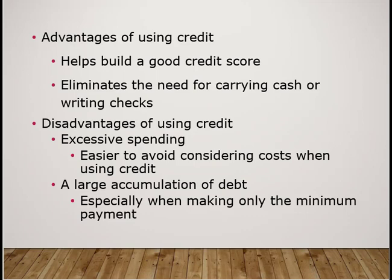So the advantages of using credit, obviously, is you want to help build a good credit score, and we want to be able to eliminate as much as we can the need to carry cash and write checks. Of course, the disadvantages, we can have some excessive spending, right? Buying more things that you want than things that you need. And again, if there's a large accumulation of debt, this could ultimately create some issues with paying on the amount that we owe.